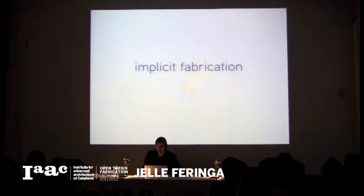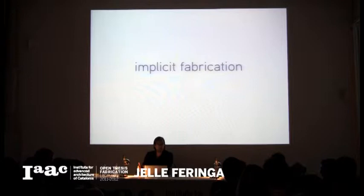So an idea that I'm trying to formulate is the idea of implicit fabrication. And I must say I was really inspired by your lecture at the Fabricate conference. Let's say the work that Marta evoked at this conference. There was no distinction between design and fabrication. It's one and the same thing. And that is the direction architects have to develop.